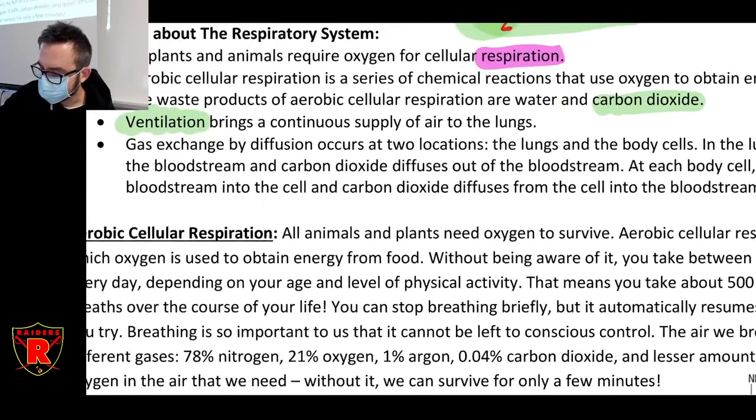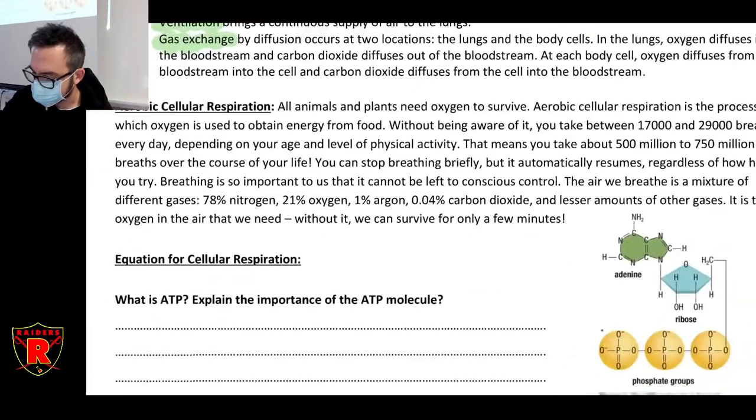And lastly, we're going to talk a little bit about the gas exchange at two different locations. So the two locations where we're having. I'll get to that in a second.